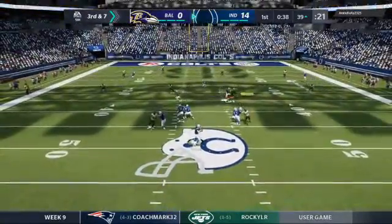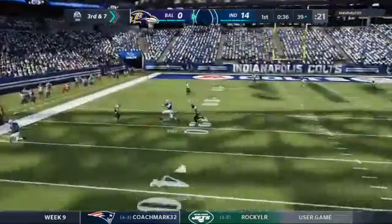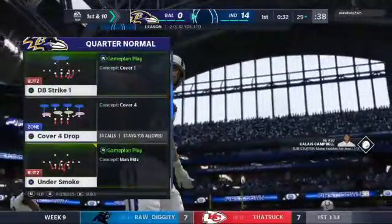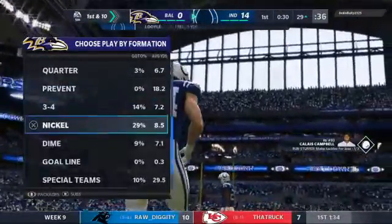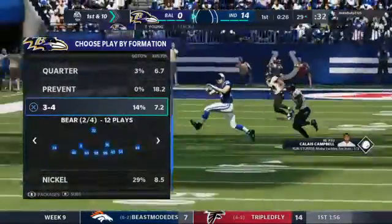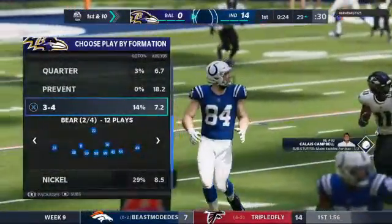From the gun is Eason. That's complete to Jack Doyle, the tight end. And he picks up the first before he's taken down at the 29. First and 10. His first catch, good for 9 and a first down.